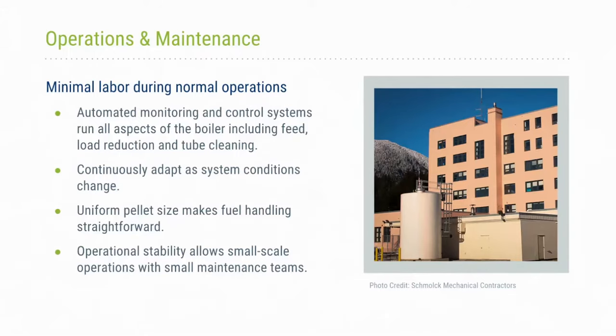And the fact that it's automated, again, it adapts to the system conditions, changing loads, that kind of thing. It reacts fairly quickly. Solid fuels don't react to changes in loads quite as fast as a natural gas system or an oil system might. But with these pellet systems and this auger, it's pretty responsive. And again, it was a pretty stable system overall, and we'll get some more input from the people on the ground to talk to that later in the presentation.